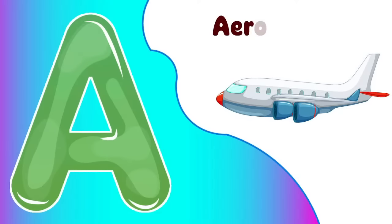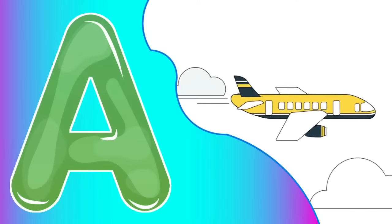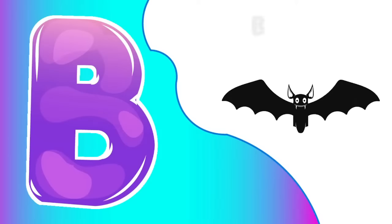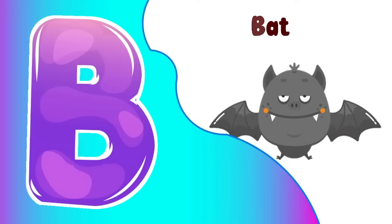A. A for aeroplane. Aeroplane. Aeroplane flying in the air. B. B for bat. Bat. Bat is a unique bird.